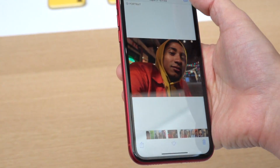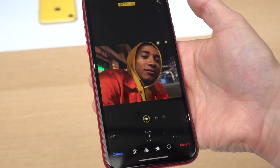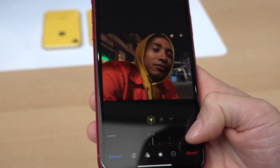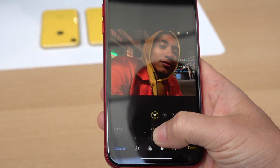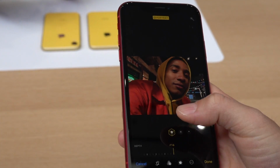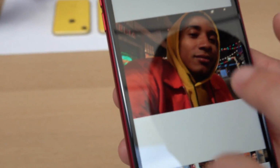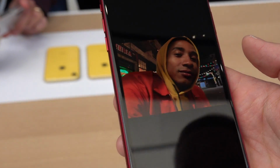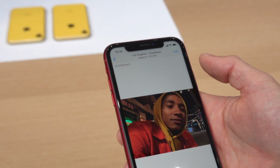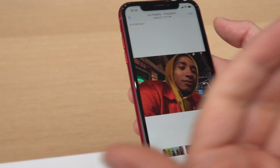So this is absolutely incredible. You just tap edit, and here you see where the f-stop is. Yeah, and you can just slide that. So now it's in the most blurred effect, and you can just edit that. And this is all post. You hit done, and then it saves it and renders it with a completely different f-stop. This is the first time that depth of field has been able to be changed without impacting exposure.